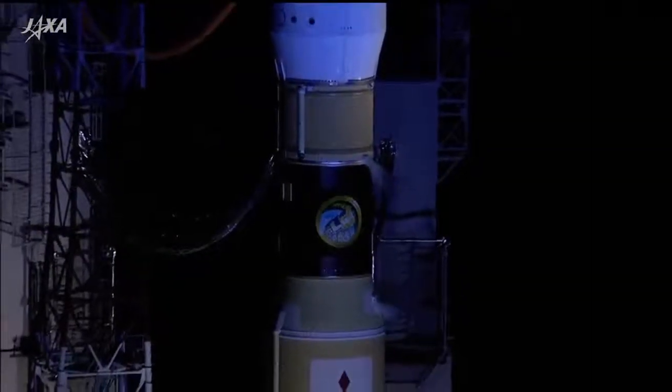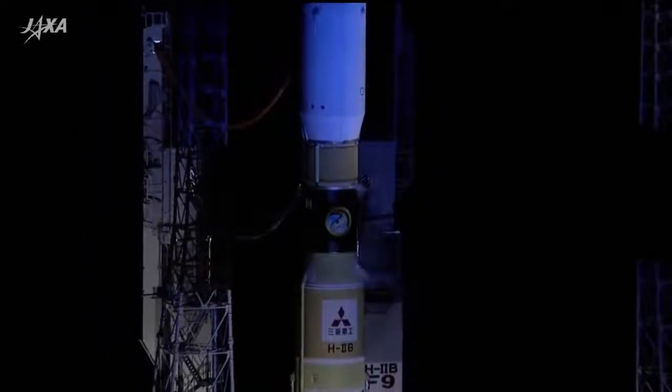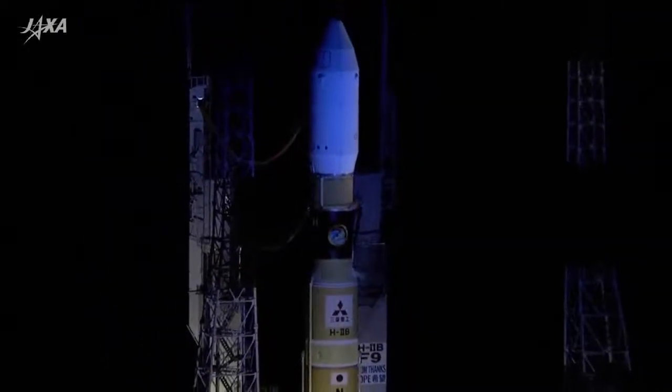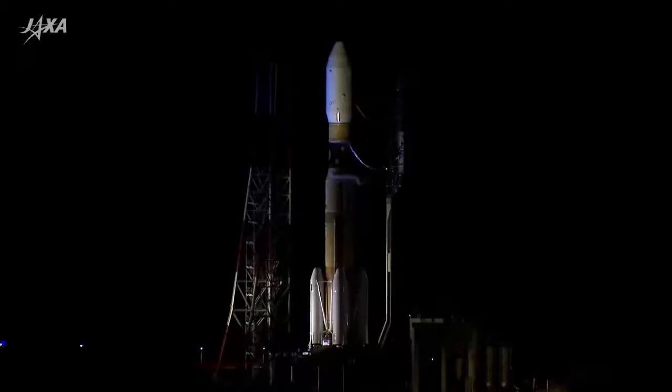This is a live launch feed of the 9th H-IIB launch vehicle from the Takasaki Range Control Center, the JAXA Tanegashima Space Center. The Japanese Aerospace Exploration Agency personnel in Tanegashima reporting launch status. Everything is green as we approach the 3.5-minute mark until flight.